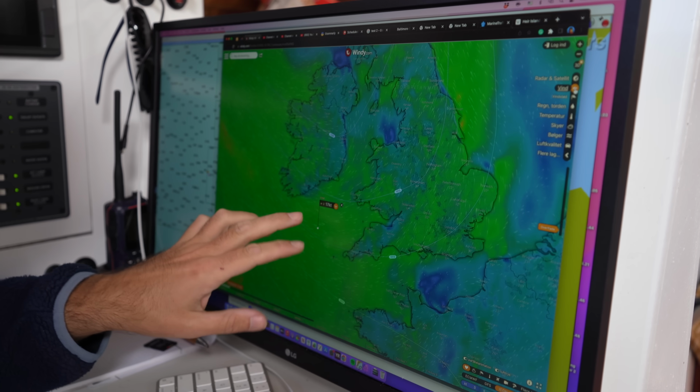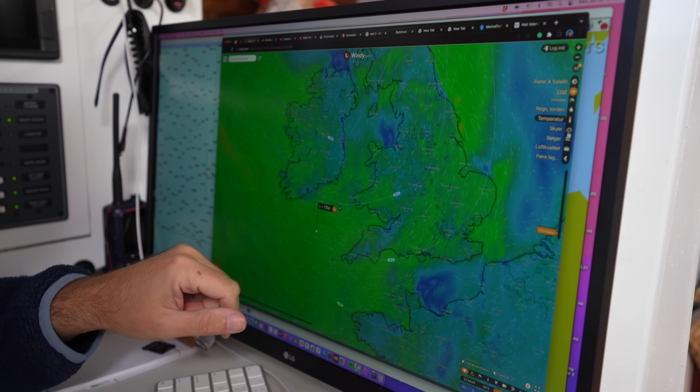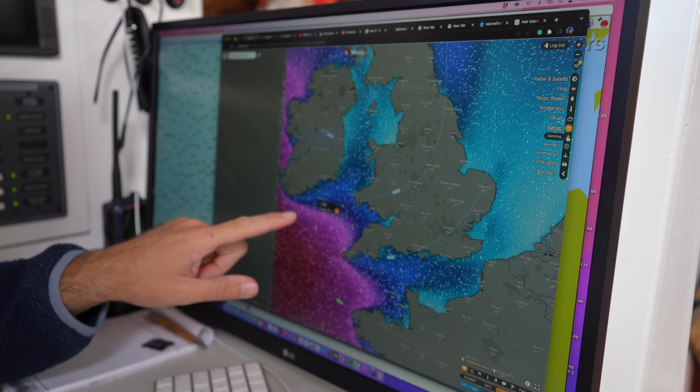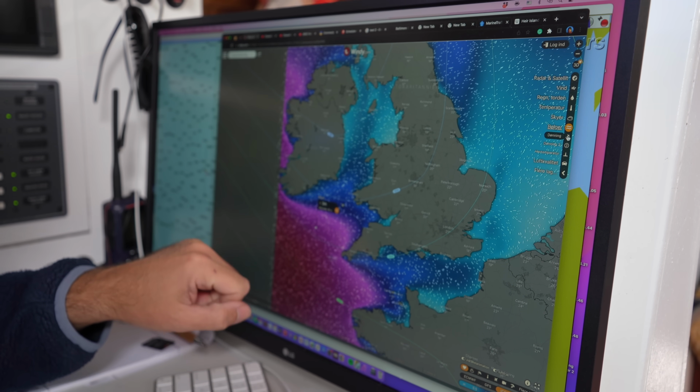In terms of weather, when it comes to wind, we're looking pretty good. But there is still some residual sea state out there from all the weather that's been blowing through over the last couple of days. So yeah, fingers crossed this is not going to be too uncomfortable. And by that, of course, I mean mainly fingers crossed for no fish feeding.